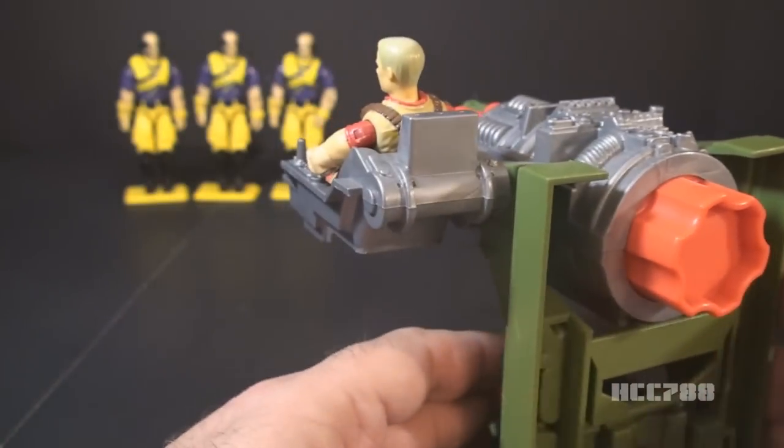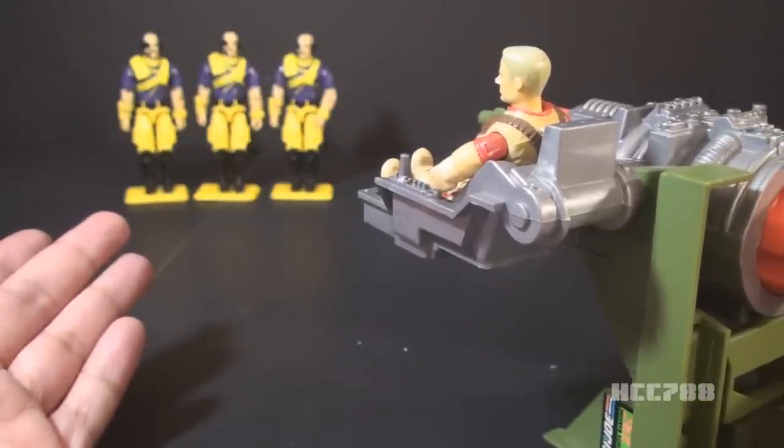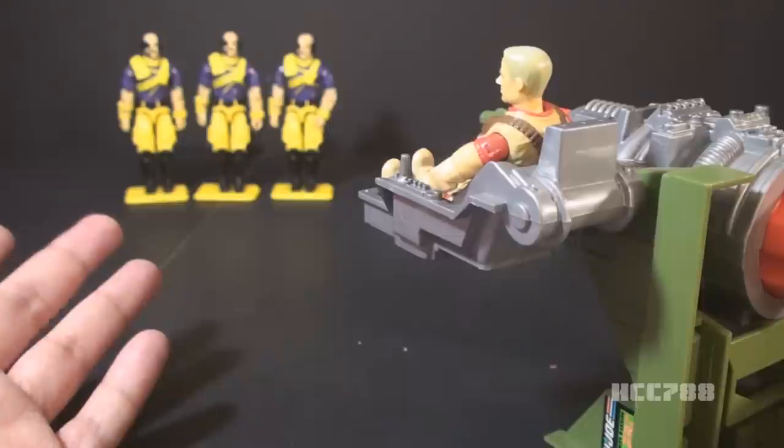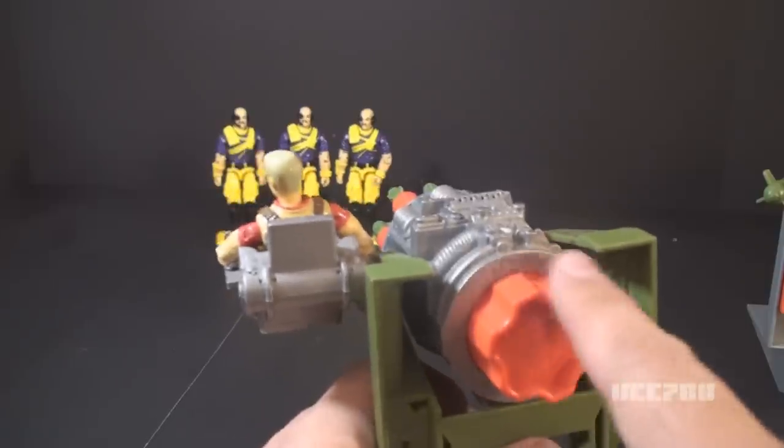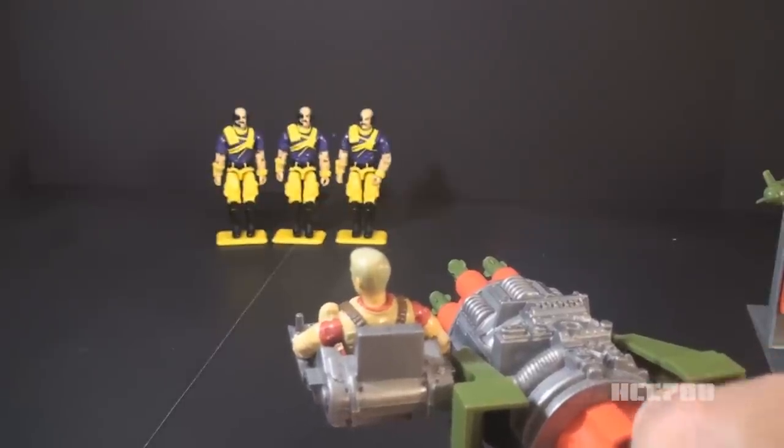Now let's test it out by taking aim at our favorite target, Dr. Mindbender. And since this is a rapid fire weapon, I think we need more than one target. All I'm going to do is turn the knob clockwise and the missiles should fire. Let's take them out. Here we go.